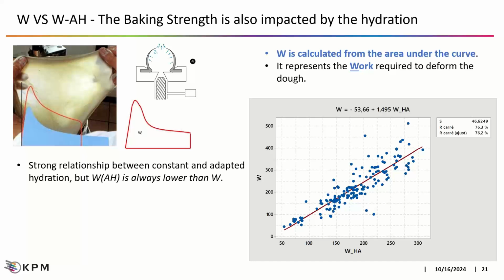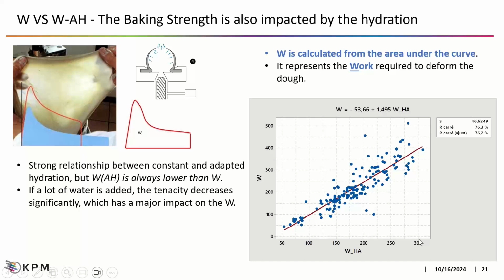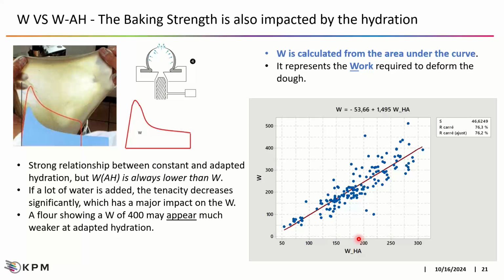And you should know that there is a strong relationship between constant and adapted hydration, but the W value at adapted hydration is always lower than the W at constant hydration. It's mainly due to the fact that the P value is decreasing, and this will have a strong impact on the W value. To take an example here, if I take a flour with a W value at constant hydration of 300, I can actually have a value at adapted hydration of 180. And so it appears to be much weaker.